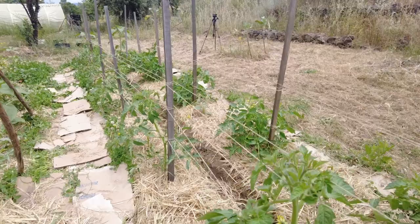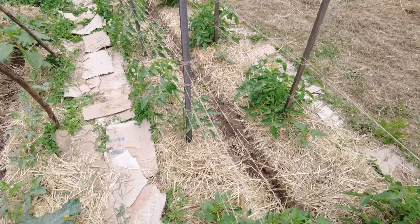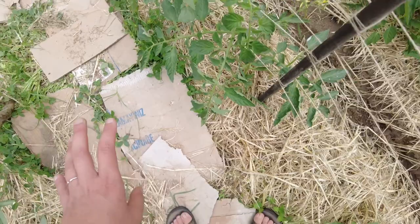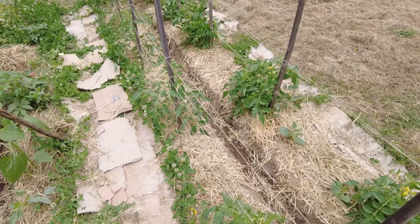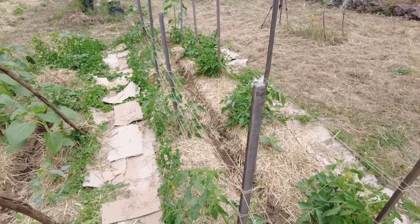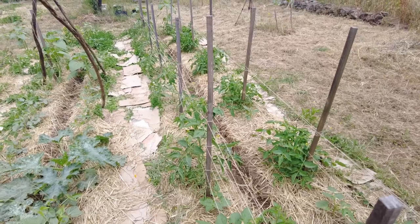All right, I think this looks pretty good for now. I see I didn't do the spacing the same, but that's okay. I also see that some of these I can start pruning on the bottom, but I'm not going to do that today because tomorrow we actually have some rain in the forecast, so I don't want to make any wounds on the plant and then they get wet. That just doesn't sound like a good idea to me. So I'm just going to leave it for now and then I'll come back after the rain.